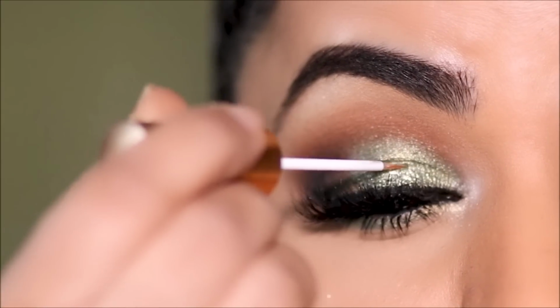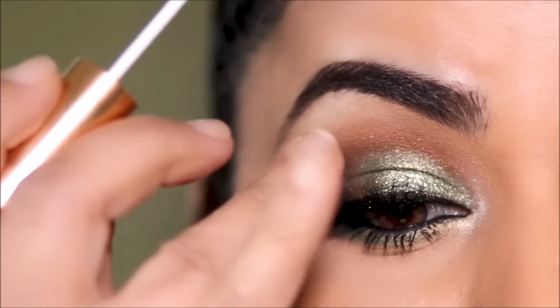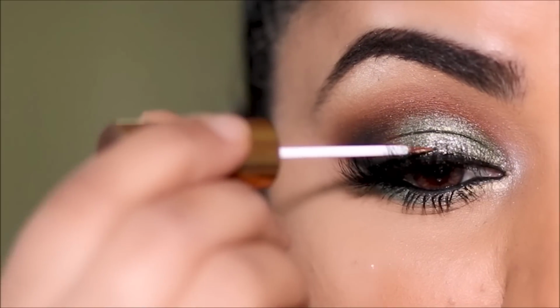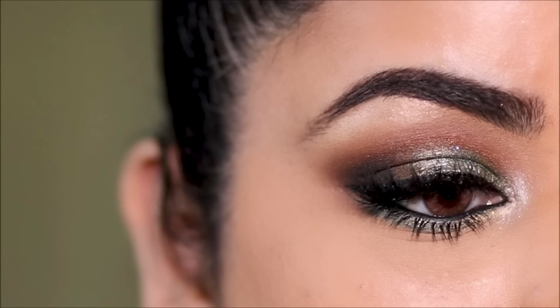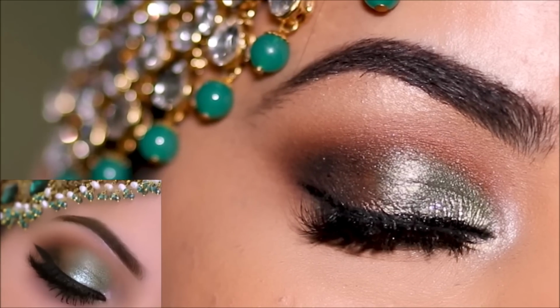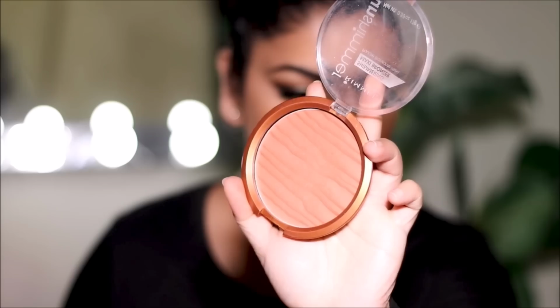You can stop at this, or as he explains, you can add a little bit of shimmer just to give that extra pizzazz. I don't really have the shimmer that he is using, so I'm going to be using a liquid glitter from Folklore. Just very little right there, and that's pretty much it, just to add that extra something. And that finishes up the eye makeup. Now let's finish up the rest of the face to reveal the complete look.